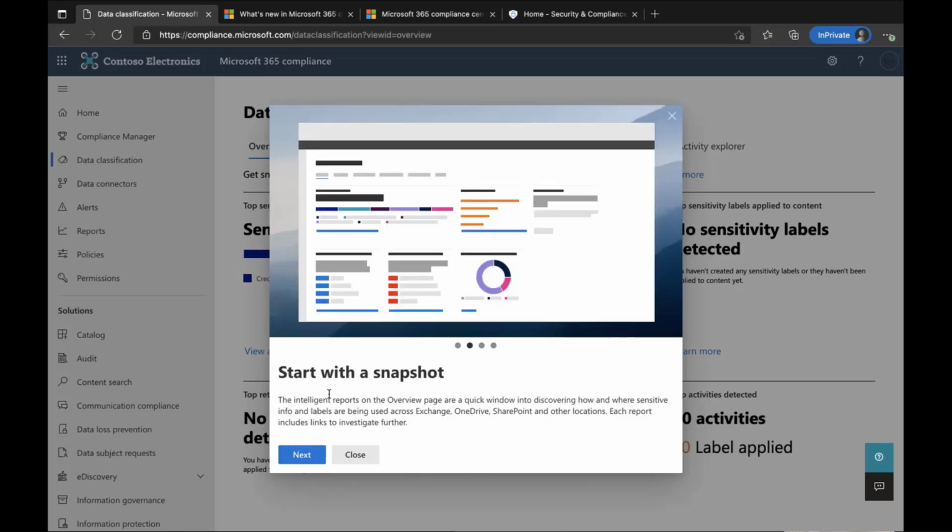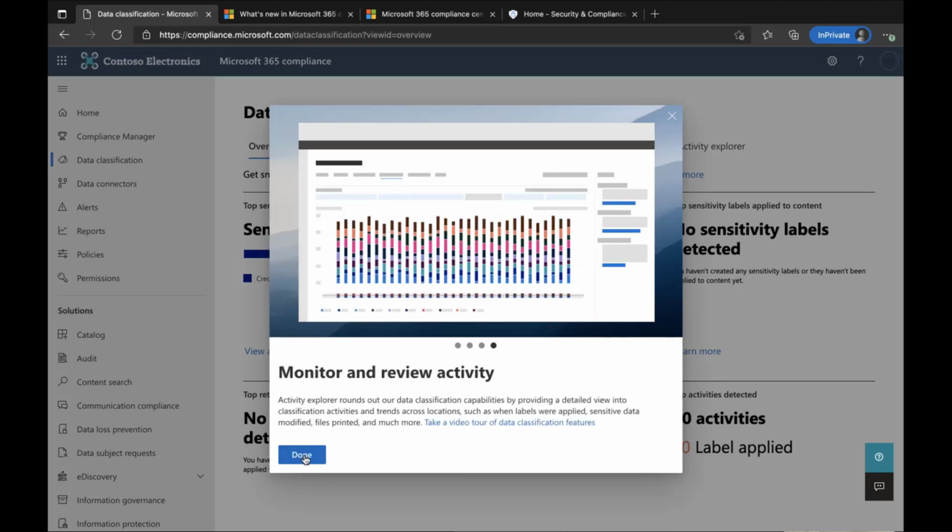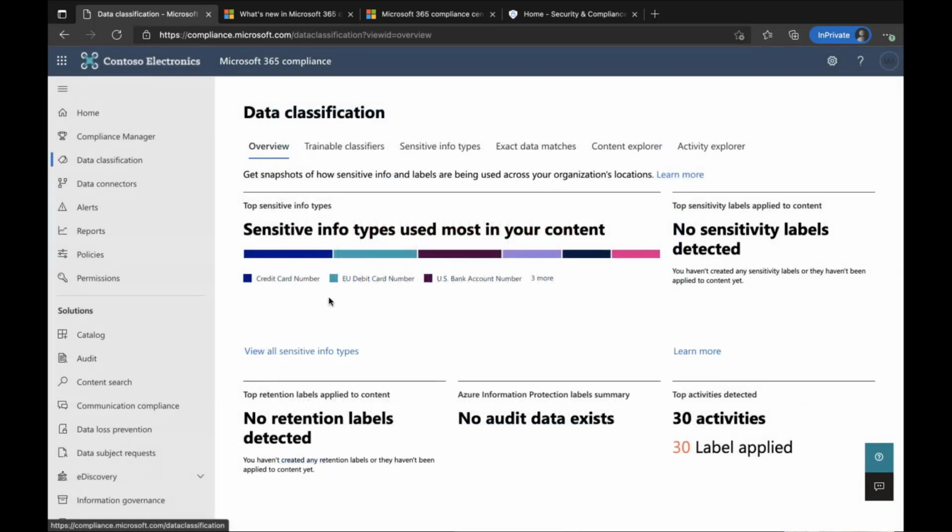So if we take a closer look, explore classified content, monitor and review activity, and then we're into the actual data classification section. So we can get some snapshots here in this area about how sensitive info and labels are being used across your tenant, across your organization's locations. And when we're talking about locations, we're talking about services within Microsoft 365 like Exchange Online and OneDrive and SharePoint, and that's what we mean by a location. So here we can see the top sensitive info types broken down. So we can see credit card numbers, 51.